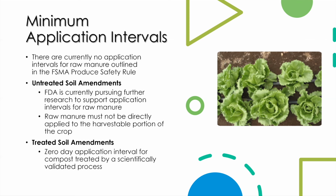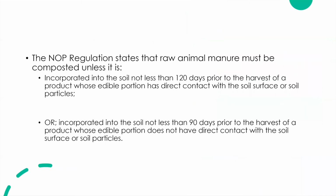Now for treated soil amendments, compost that's treated by a scientifically validated process, there's a 0-day application interval, because technically there should be no E. coli, there should be no pathogens in that treated compost. So there's a 0-day application interval for that. However, if you are in the organic realm or unsure about the application interval itself, a lot of times farmers fall back on the organic regulations for raw manure just to be safe.